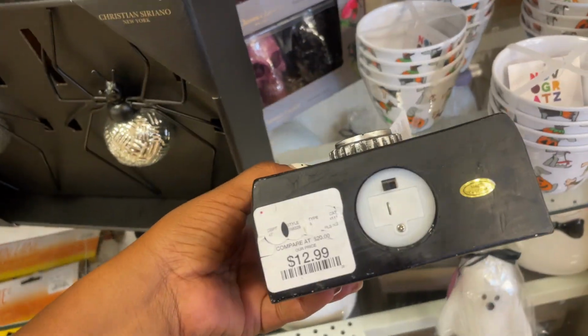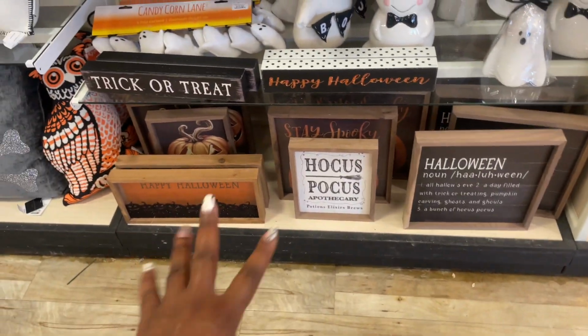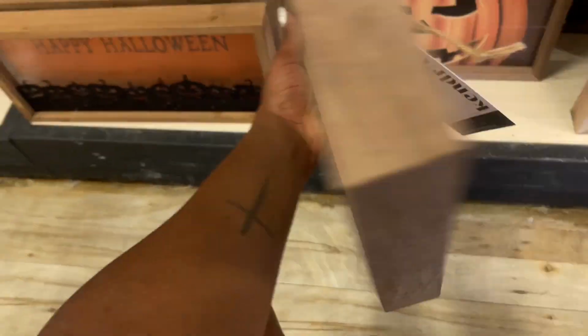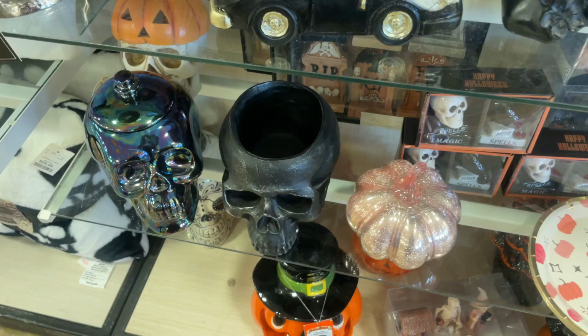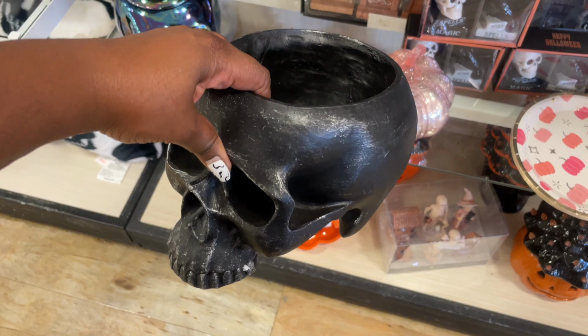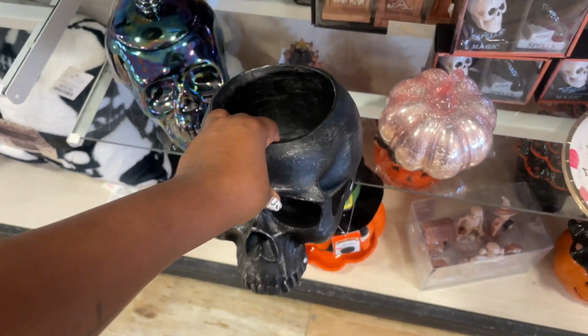Adorable. It better not be a crazy price. Oh, only $12.99. That's cute. To have those Halloween signs, I am eyeballing this one because I think I want it. $12.99, I think. Yeah. I had to come back to this. This is so cool. And I guess it can be used for like a candy bowl.